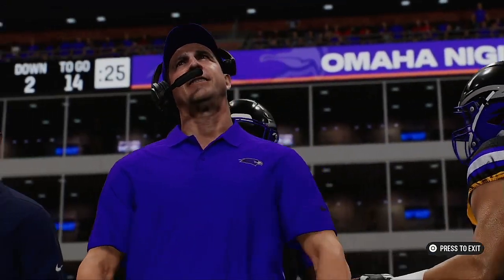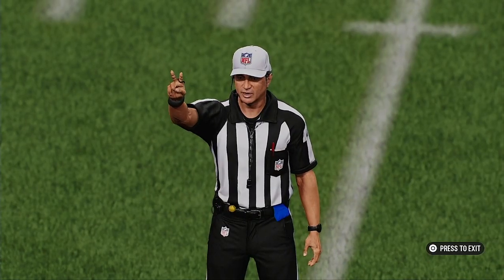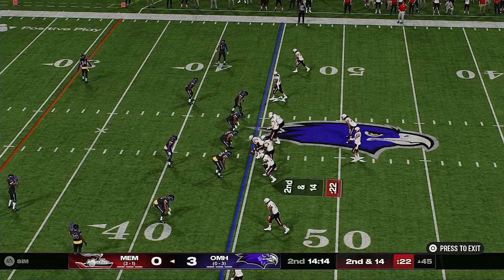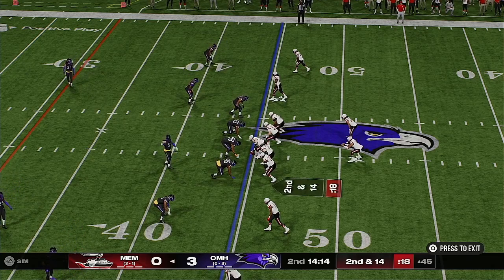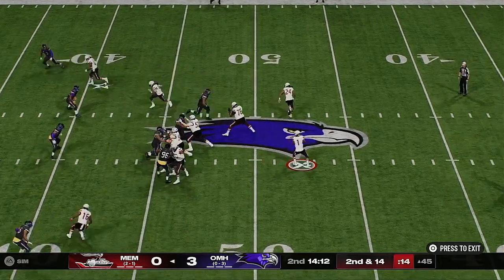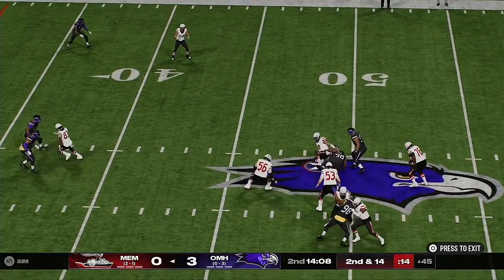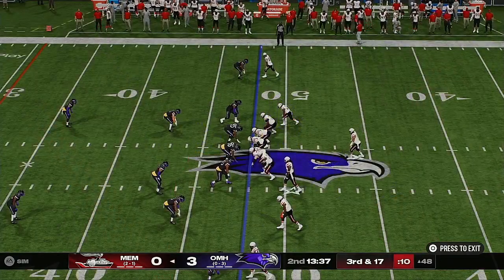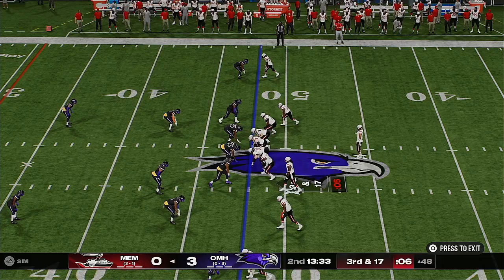That flag accepted, and it backs the offense up a little bit. They'll look to throw again, and he can't find a receiver, and he's brought down. 7th play of this drive coming up, but a long way to go on 3rd down.